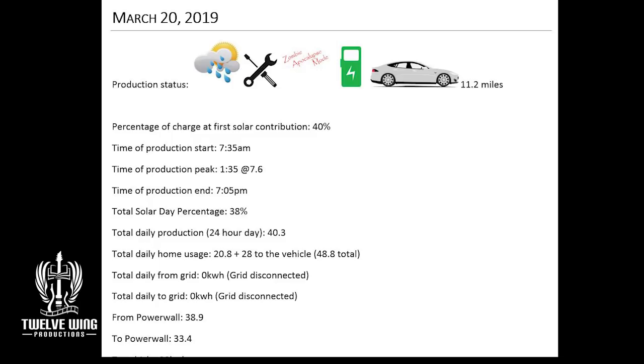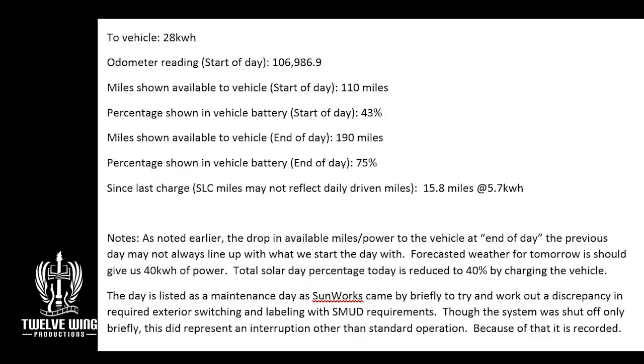Had 40.3 kilowatt hours. I guess I need to edit that. I can put the kilowatt hours on there. But keep a little consistency there. And then here was the notes section. 28 kilowatt hours went to the vehicle. That's all our vehicle information.